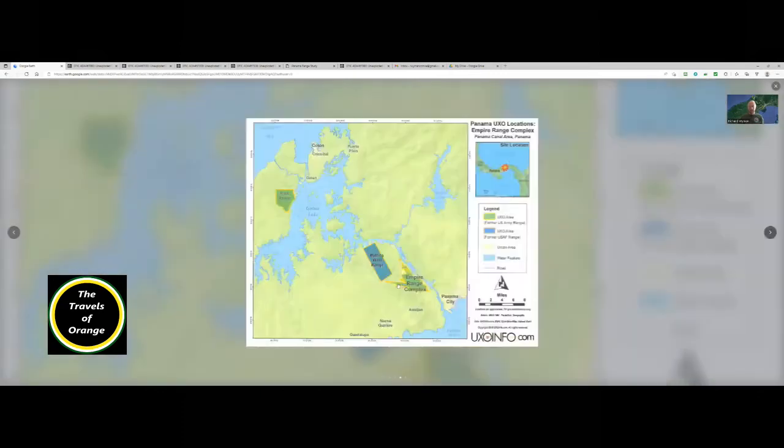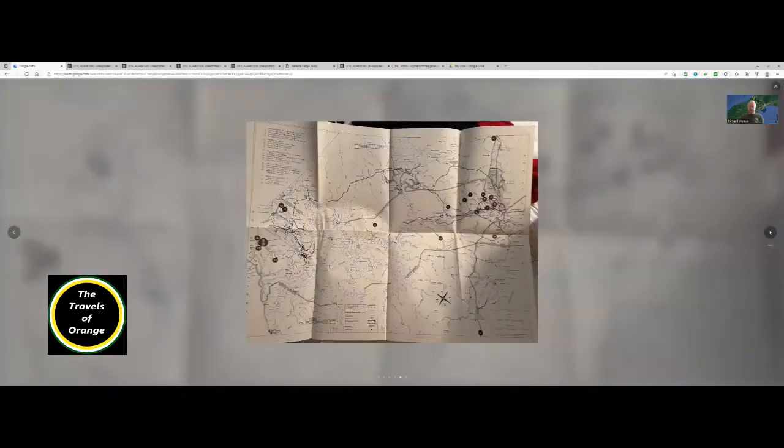And this is a map showing the different ranges, and this is Empire Range here. And as I mentioned, it's kind of an odd shape. The reason being that it had firing points located around the perimeter, and it had a central impact area. And on our TTC map, we're talking this point right here, and they mark it as the Empire Range area.